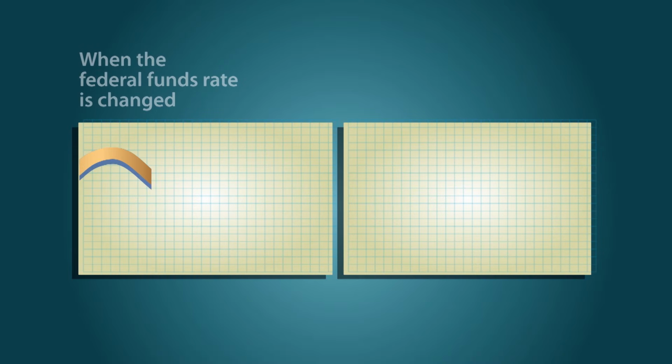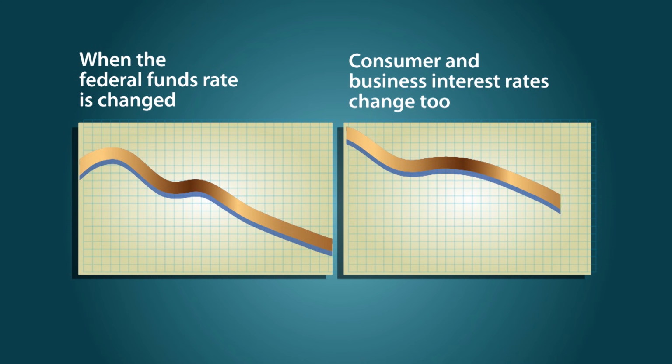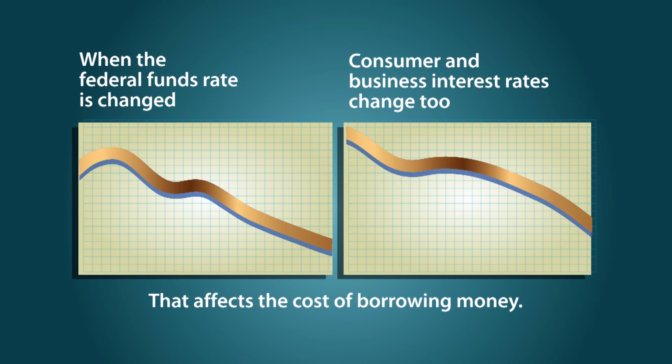And how does it do that? By deciding whether or not to change its target for an important interest rate called the federal funds rate. And if so, by how much? But why is the federal funds rate so important to monetary policy? Because it affects interest rates banks charge each other and their customers. And that affects the economy as a whole. Even a 1/4 point rise or fall in the federal funds rate is a big deal.